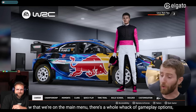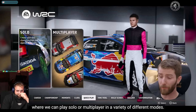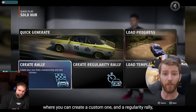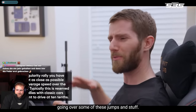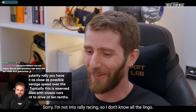Now that we're in the main menu, there's a whole whack of gameplay options, but we're just gonna jump straight into quick play where we can play solo or multiplayer in a variety of different modes. They've got quick generate, create rally, where you can create a custom one, and a regularity rally, which I assume has something to do with the crapping yourself that you might do going over some of these jumps and stuff. Sorry, I'm not into rally racing, so I don't know all the lingo.